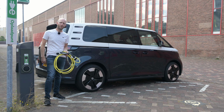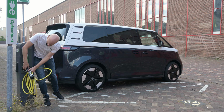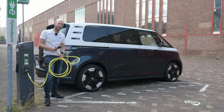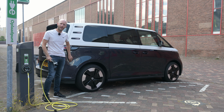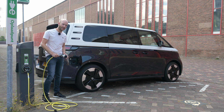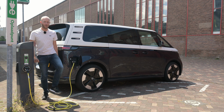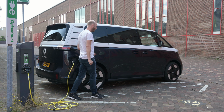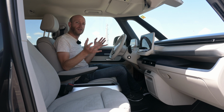Just like any other Volkswagen product with the 77 kilowatt hour battery pack, the maximum fast charging speed of the id.buzz is 175 kilowatts. Fast charging it from 10 to 80% will take you around 30 minutes. As standard, the id.buzz has an 11 kilowatt onboard charger, and therefore charging it from 0 to 100% will take you around 8 hours.